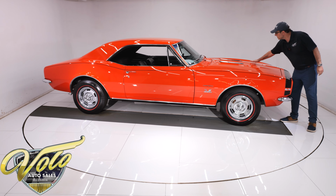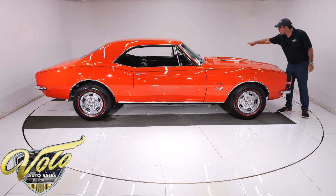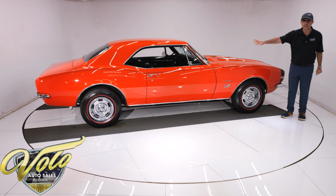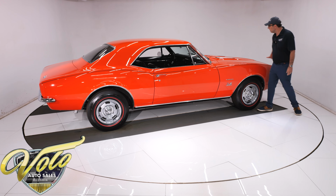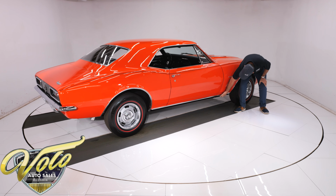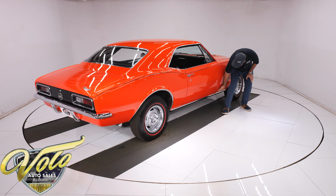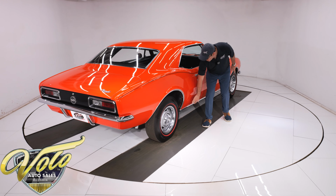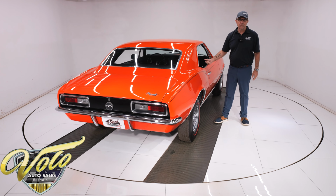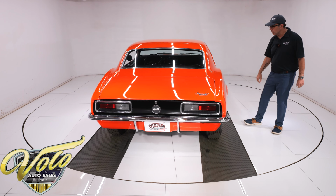So it's the SS, so it has this raised hood. This hood fits in here square as can be. Absolutely straight. I don't see a ripple of any kind anywhere. Bottom of the fenders, absolutely clean, all metal. The gaps are spot on. No bubbles, no rust. It passes the J test. You can shut that with your pinky. The bottom of the door edge is real clean.